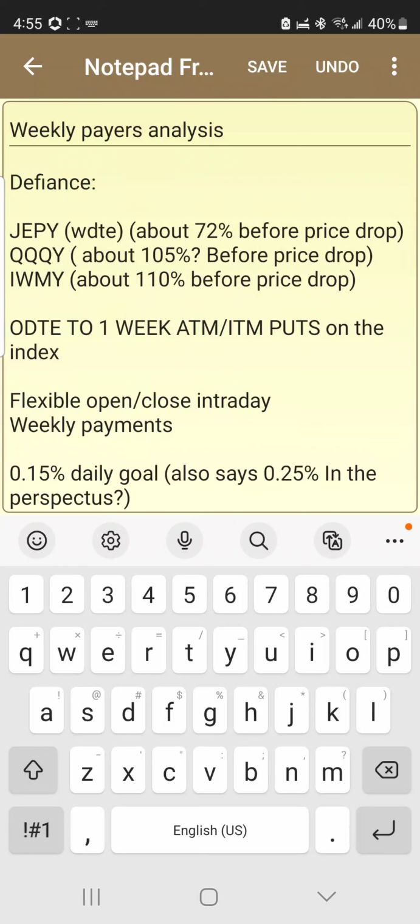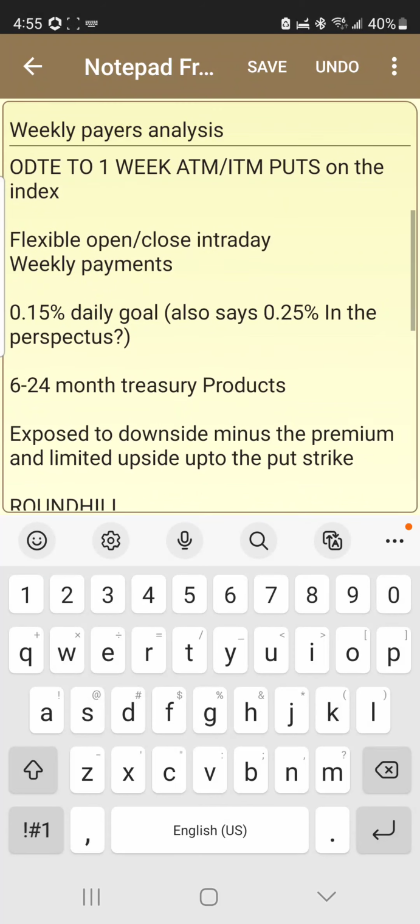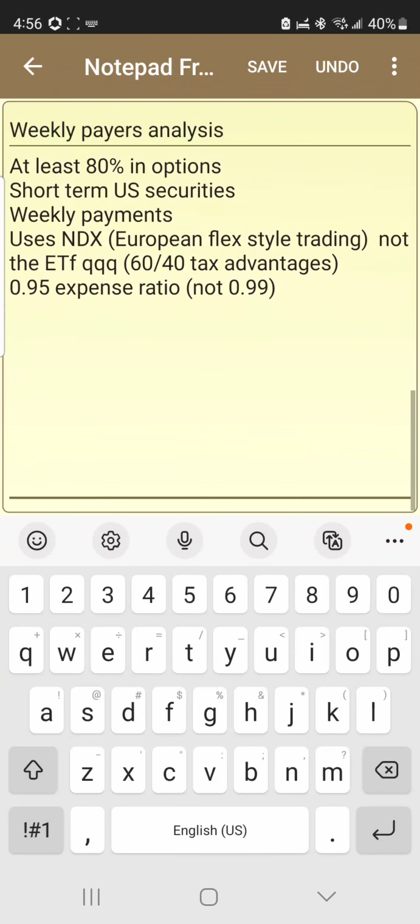I don't think that Qqqy has that. I think it's all short term, but you check with your accountant. So those are some differences, and they both have the treasury products. Defiance specifies 6 months to 2 years, or 6 to 24 months. And then Roundhill says short-term treasury products.